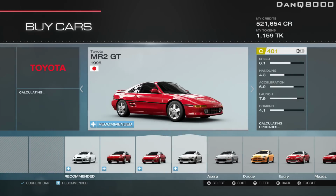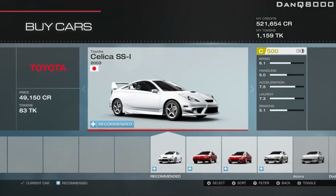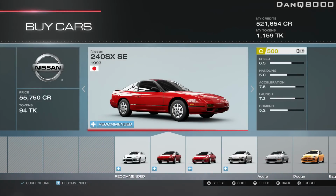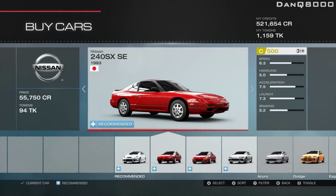Okay, let's look at its buddies. So the Celica is going at a 6.1, doesn't beat it by anything. It's better handling, acceleration's not as good, the launch is not as good, the braking is a bit better, but overall I don't think so. The 240 is a little bit slower, it's got a little bit better handling, acceleration's not as good, the launch isn't as good, the braking's better.